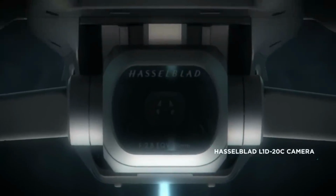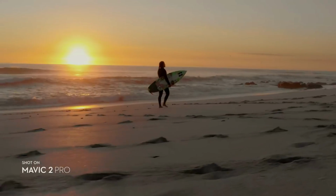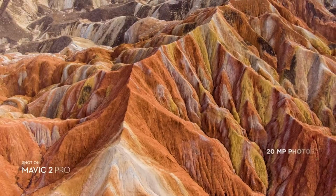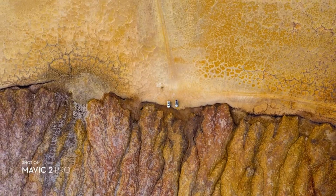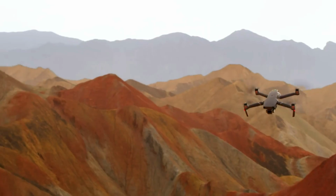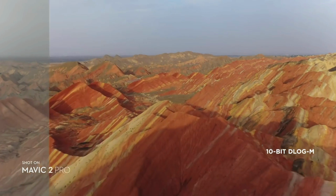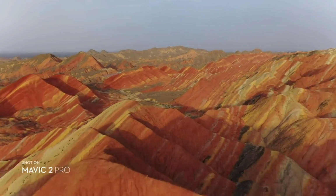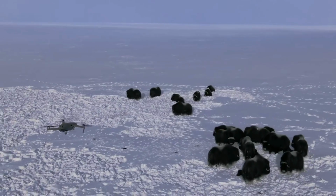Co-engineered with Hasselblad, the new camera houses an adjustable aperture lens for more control over your lighting environment. Captures stunning aerial photos at 20 megapixels with extreme detail. Mavic 2 Pro supports a 10-bit D-Log M color profile that yields higher dynamic range for more flexibility in the grading room. Mavic 2 Zoom is all about dynamic perspective.